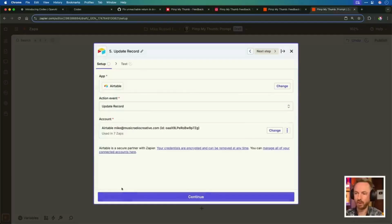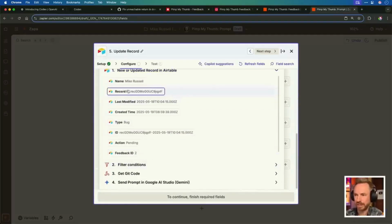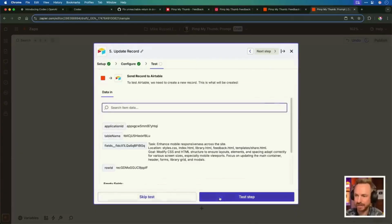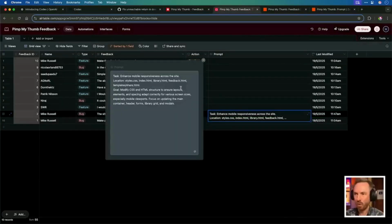We're going to be updating a record. First of all, the record will match to the first step in the Zap, which contains the record ID. And then we don't need to change anything else apart from making sure the prompt that comes back from Gemini is inserted in the prompt field in Airtable. Let's continue and test. And there we go. We can actually see it's just been modified here with the complete prompt that we're going to send to Codex.